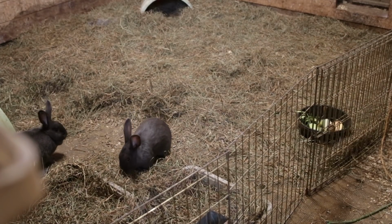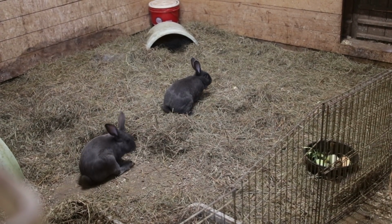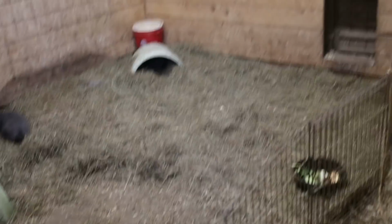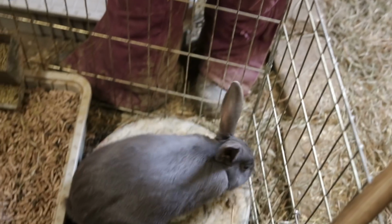Colony raising rabbits is something that's become more popular over in Europe, New Zealand, and Australia, and it's starting to take hold more in the States now. Instead of keeping your rabbits in cages, you're keeping them in a larger area. It's just mimicking how rabbits naturally live, because all of our domesticated rabbits are descended from the European rabbits, which naturally live in family groups. That's different than the American hare, which is a more solitary rabbit.